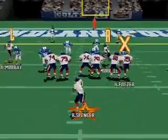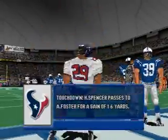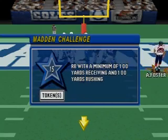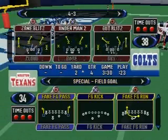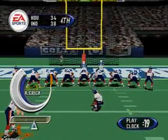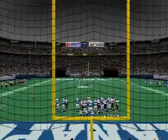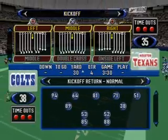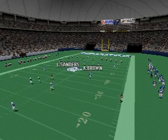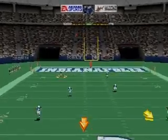The Texans line up with three wide receivers. Touchdown, Texans. The kick is up. The extra point attempt is good. He sends this one toward the end zone.